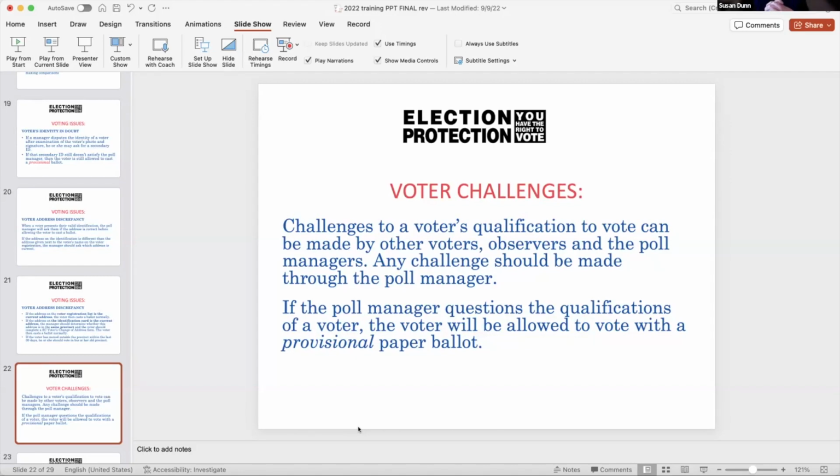Every once in a while, you'll have somebody who challenges a vote. And if the vote is challenged, again, the challenged vote has to be done by provisional ballot. And at the certification hearing, if the challenger does not show up, then that vote is counted. The real problem with challenges is that they can sometimes be done systematically, which can be intimidating and can also just slow down everything.